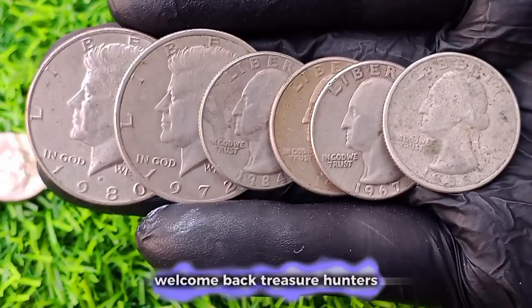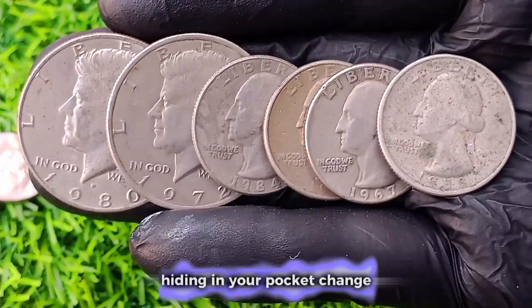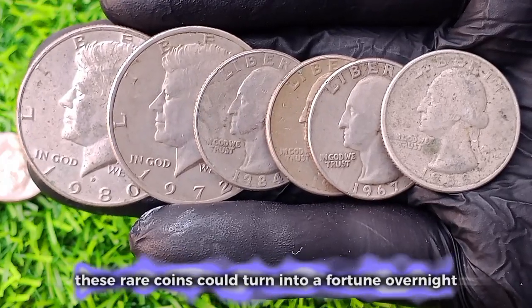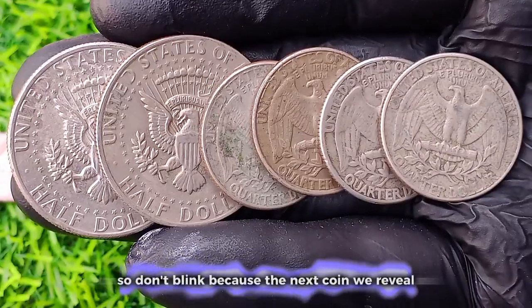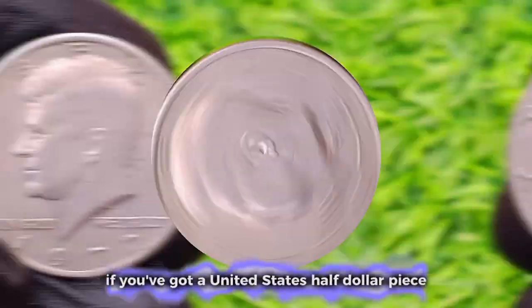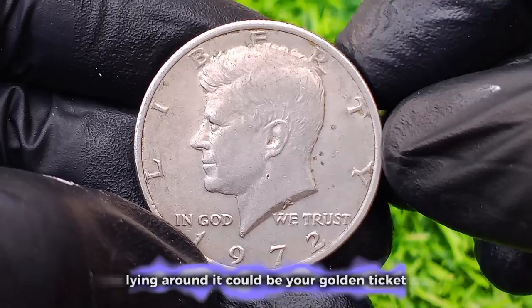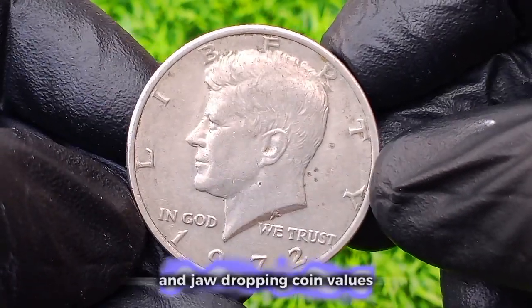Welcome back, treasure hunters. You're about to uncover the secrets hiding in your pocket change. These rare coins could turn into a fortune overnight. So don't blink, because the next coin we reveal might just make you rich. If you've got a United States half-dollar piece lying around, it could be your golden ticket. Let's dive into the world of hidden wealth and jaw-dropping coin values.